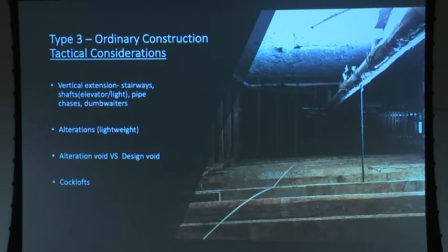Go to this picture here for a moment. This is a cockloft over a 3-story apartment building with a full basement. Very old building, ordinary construction. True dimensional lumber. This is something we've got to anticipate or already know based on our pre-plans. I got companies inside hollering, hey, we got high heat. We cut a hole. Nothing happens.